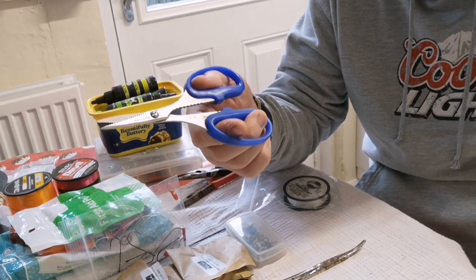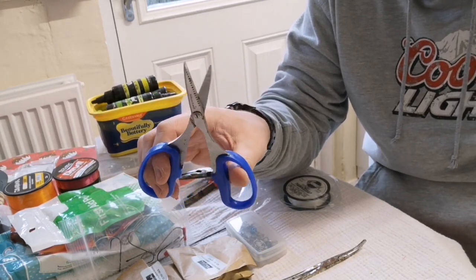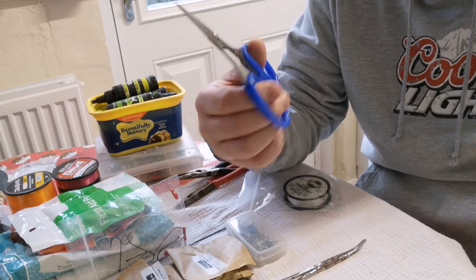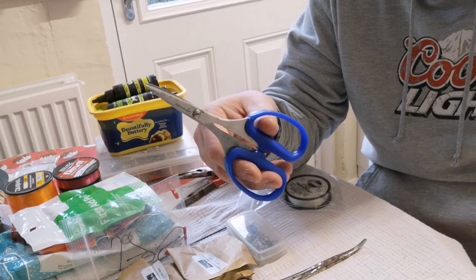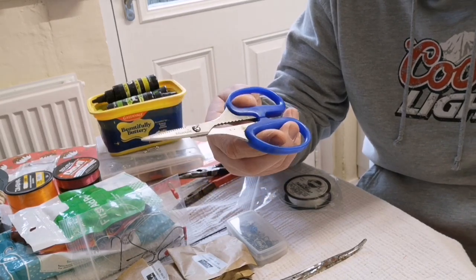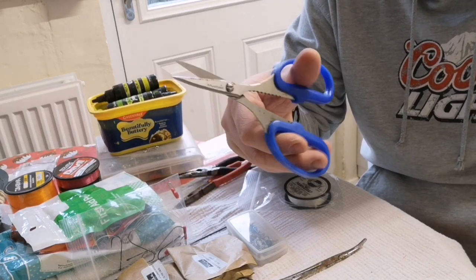Cheap enough, I think they're about 5-6 quid, but brilliant. Brilliant bit of kit. Supposed to be stainless steel, but what is stainless steel these days? It's not what it used to be. But as I said, cheap enough and always get you out of a bind.